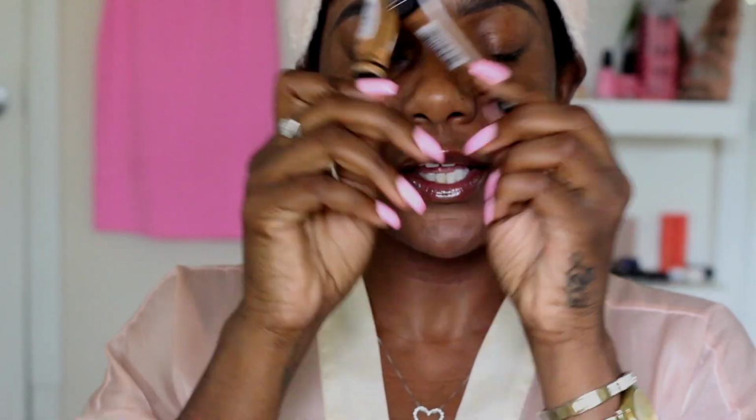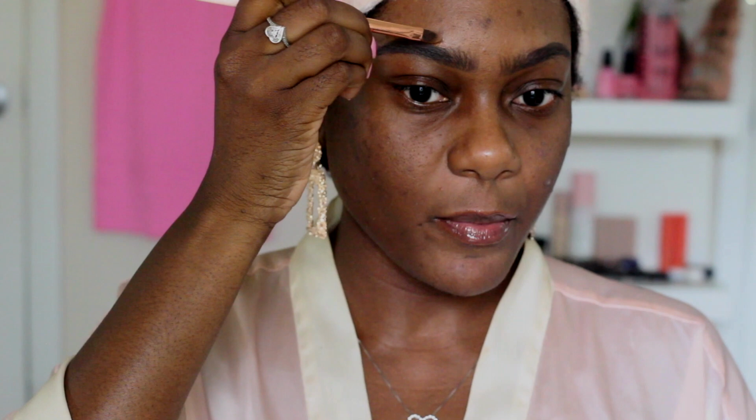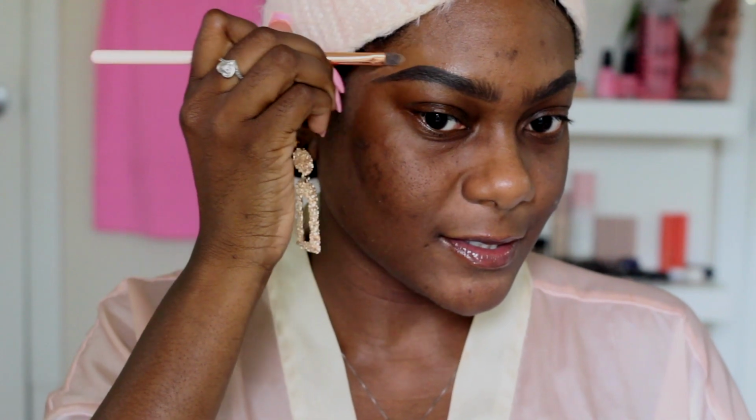So now I'm gonna go in with my favorite concealers. Like, this does not change up. I'm gonna be using my LA Girl Pro concealers in Espresso, and then the one in Fawn. If you watch my videos, you already know Espresso is the one that I use on the top of my brow. Let me get my concealer brush. This is what is going to go on the top of my eyebrow, just so that my eyebrow still has a little bit of a natural feel to it.